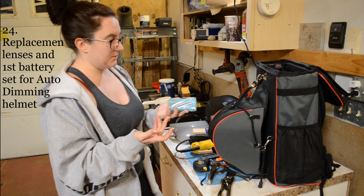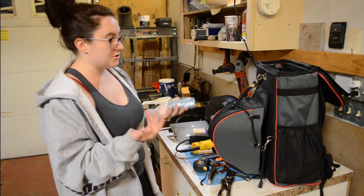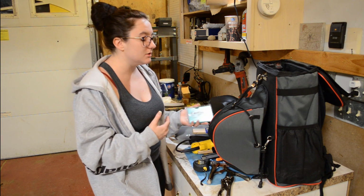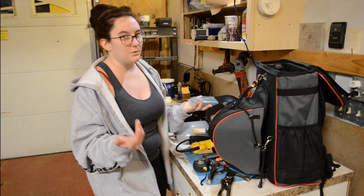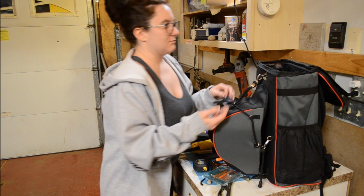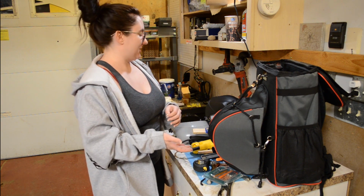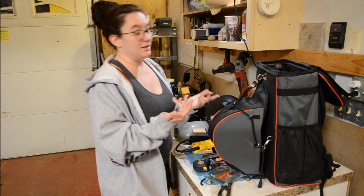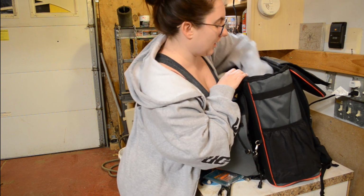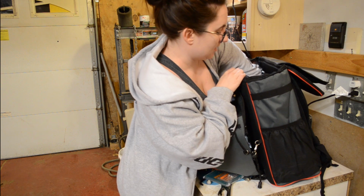So I guess I'm going to be learning when the shield should be replaced. I don't know if it's a certain amount of time, a certain number of uses, or if you just wait until it's cracked or broken or whatever it may be. Also, I'm assuming that the batteries are for the little dials that I have no idea what they do. And I think that is it.